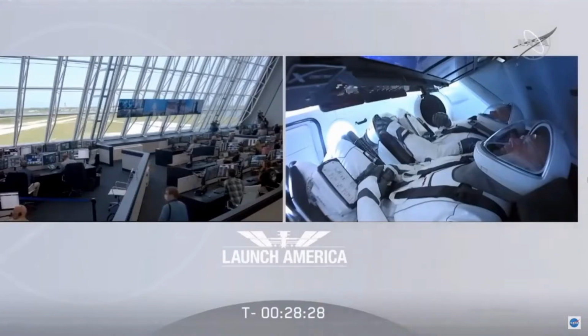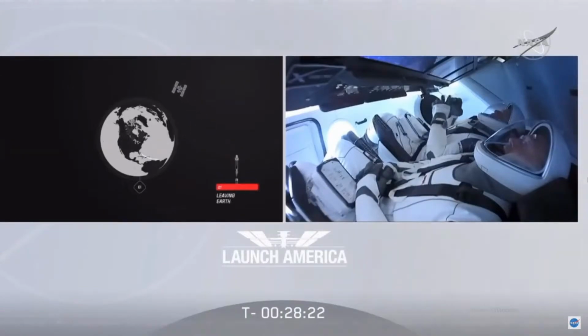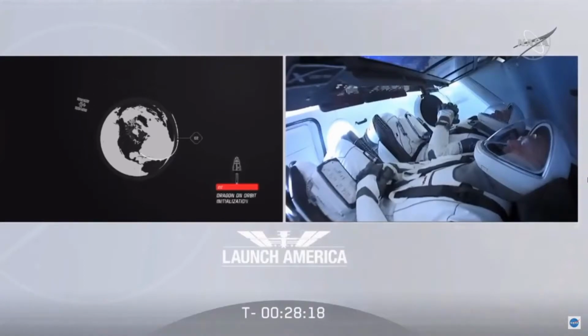Once we hit T0 and a successful launch occurs, we will watch Falcon 9 and Dragon make their ascent until the Falcon 9 first and second stage separates and sends Dragon on its way to the space station.